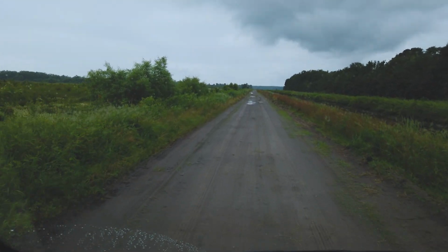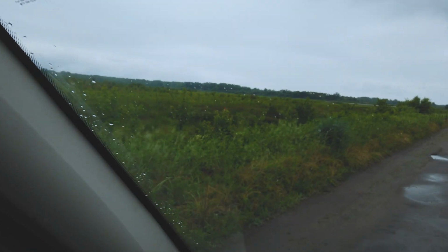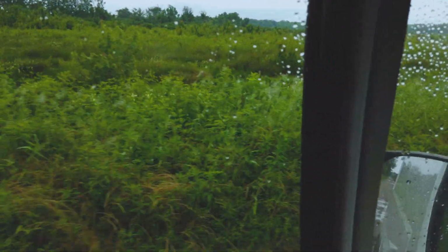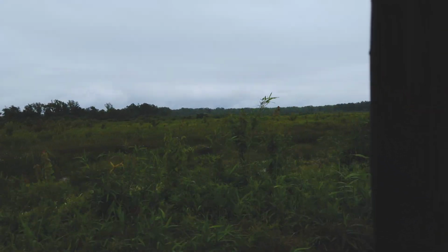Is that Pungo Lake? I think it's... Holy crap, there, yeah, that's the lake, and you can't even tell. It's so overgrown. We've never been here during this season, but that's an actual lake right there. That's Pungo Lake. Yeah, it's completely swamped over.